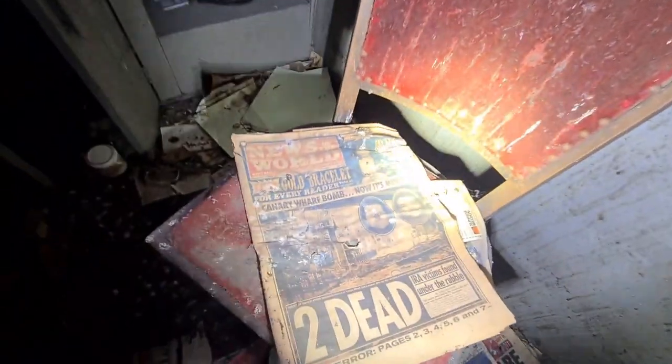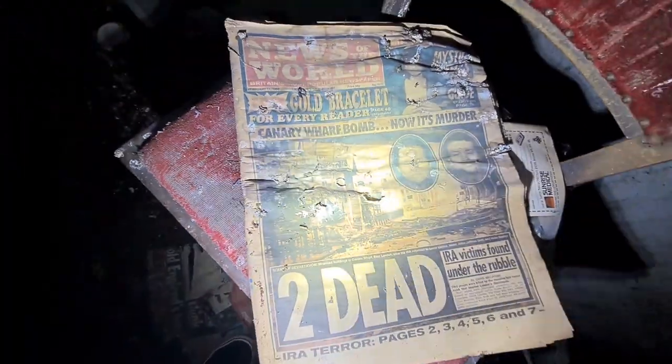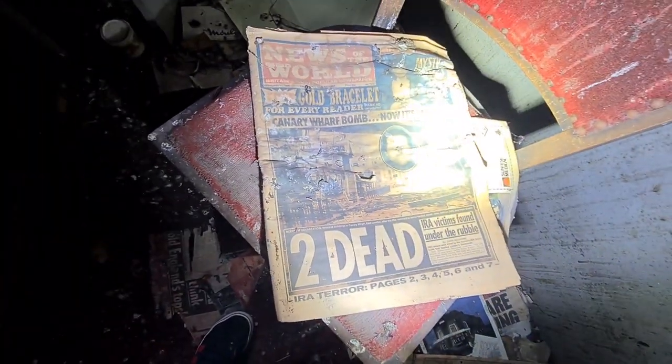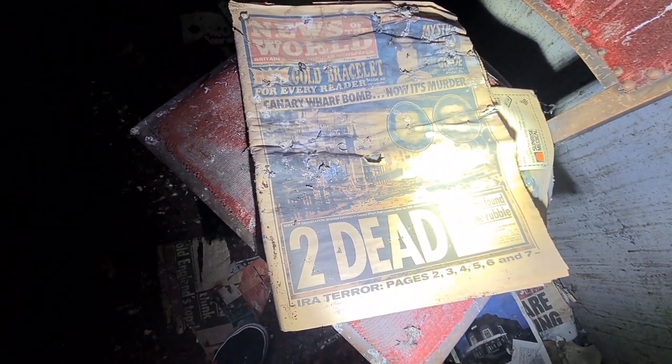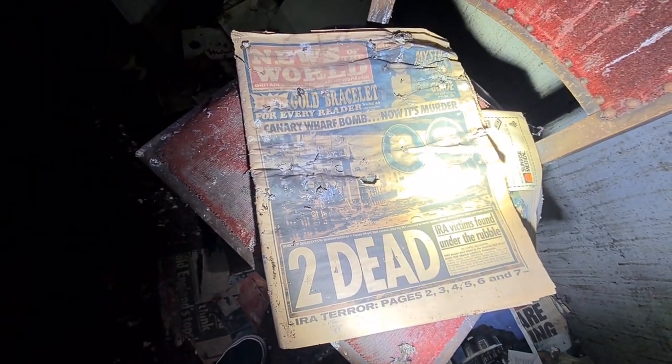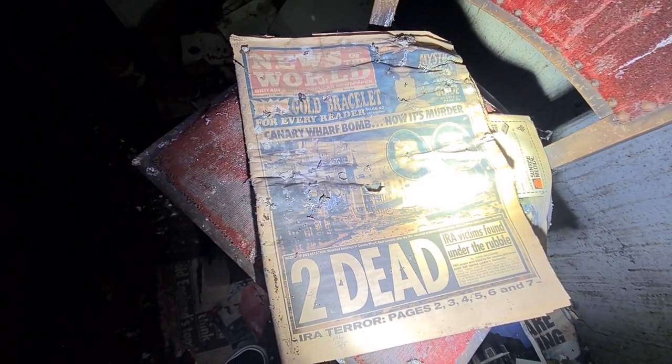Oh, News of the World. Let's have a look at a date. 11th of February 1996. Wow, look how old it is, in yellow. On about IRA victims found under the rubble. Two dead. Not good. February 11th, 1996.